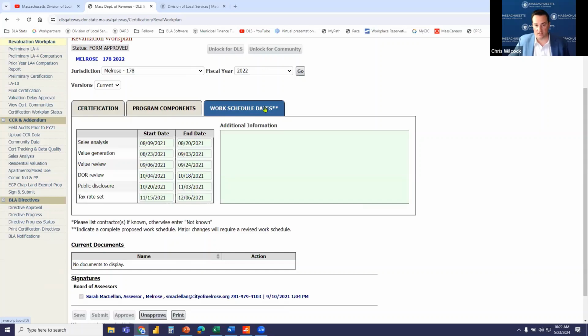You can start clicking on these work schedules. You can start looking at, okay, what's the timeline for all these different processes? So even though it might not be a new community to you, you might want to start planning this out. And just looking at this, you might say, oh, well, I planned on getting the tax rate set in the middle of November. I'm going to try and go earlier this year. I'm going to try and shoot for the middle or the end of October. So you would have to not only change it as far as tax rate set, but the public disclosure. You would have to change all of these dates to go backwards at least a couple weeks, 3 weeks, to get to that sooner tax rate goal. So this is very helpful, not only for brand new assessors, but also for what happened the last cert. I think it's really good for planning.